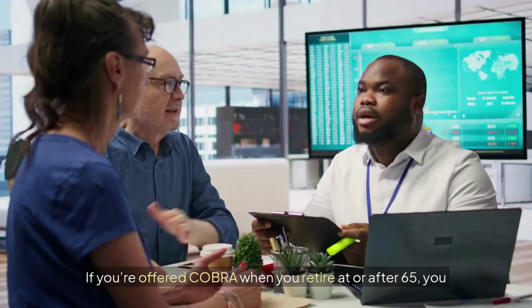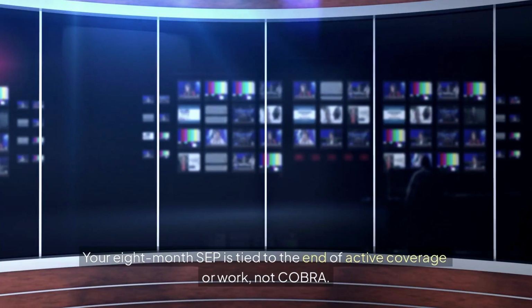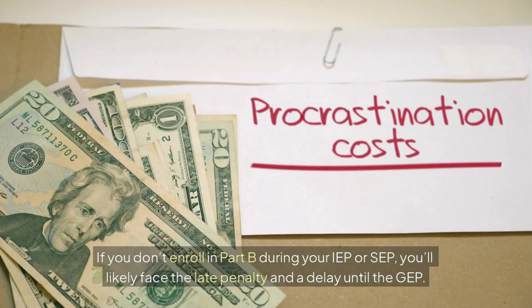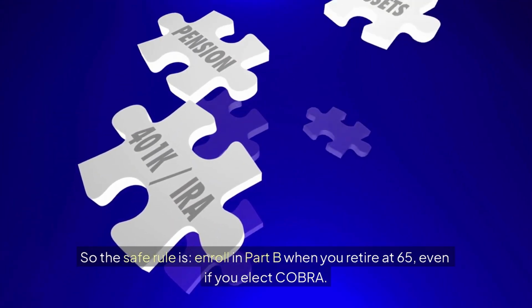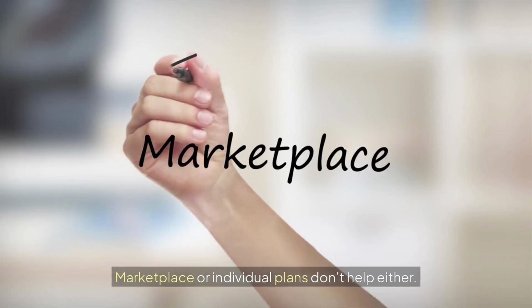COBRA is similar. If you're offered COBRA when you retire at or after 65, you can take it for extra benefits, but it doesn't stop the Part B clock. Your 8-month SEP is tied to the end of active coverage or work, not COBRA. If you don't enroll in Part B during your IEP or SEP, you'll likely face the late penalty and a delay until the GEP. So the safe rule is, enroll in Part B when you retire at 65, even if you elect COBRA. Use COBRA as a supplement, not a substitute.